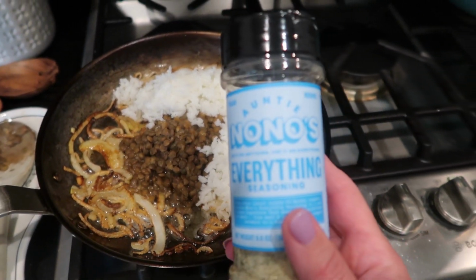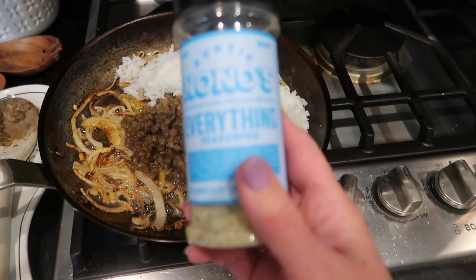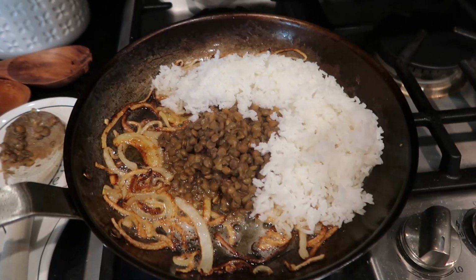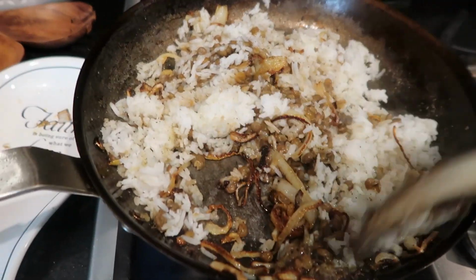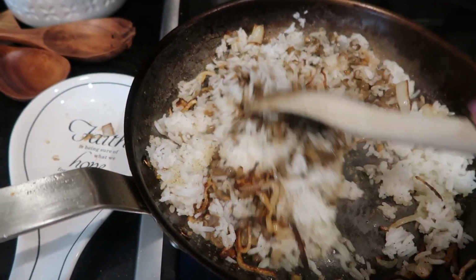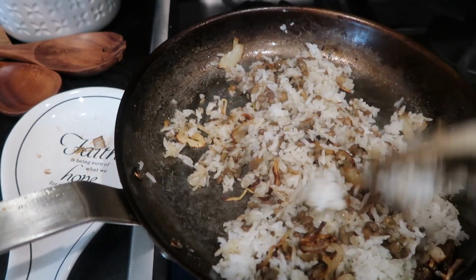I'm gonna use some of this Auntie Nono's Everything seasoning plus some fresh cracked black pepper, and I'm just going to stir that all together and let it heat through all together with the caramelized onions, and it'll be ready to eat with the fajita meat.